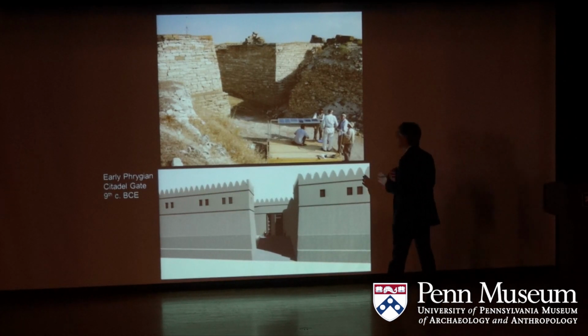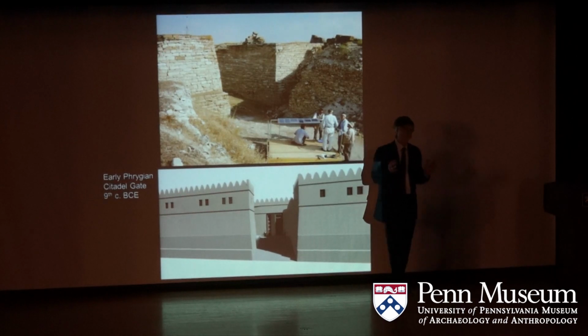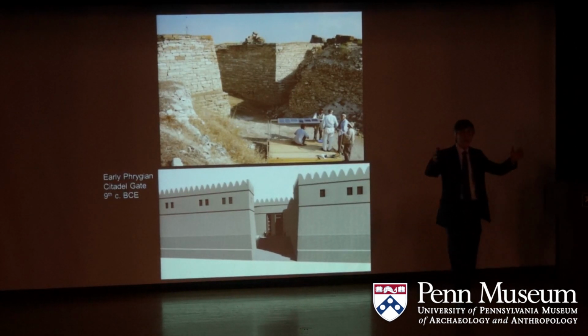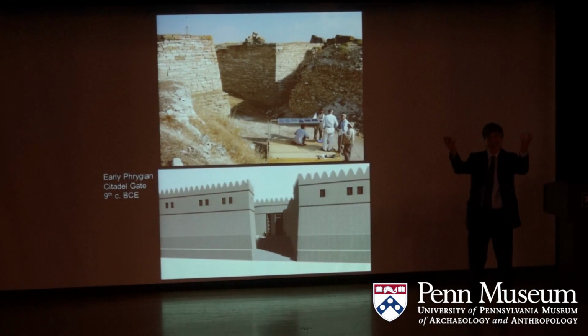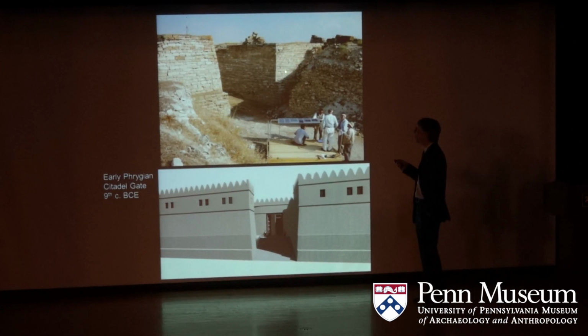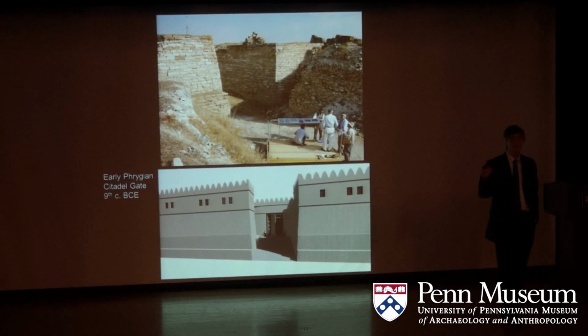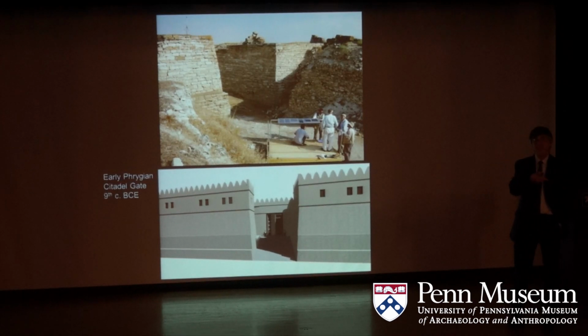But I do want to emphasize that early Phrygian, Middle Phrygian, late Phrygian Gordion was intended to be impressive. The Citadel Mound rises more than 10 meters above the surrounding area. It still contains the best preserved Iron Age city gate in all of Asia Minor. And by the Iron Age, I mean roughly the period between the mid-10th century and the 7th century BC.